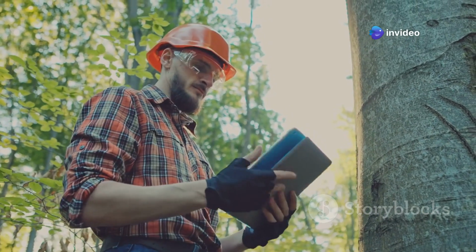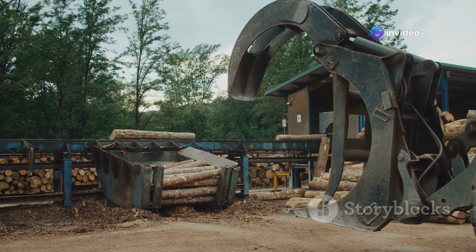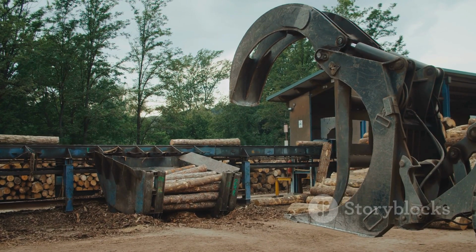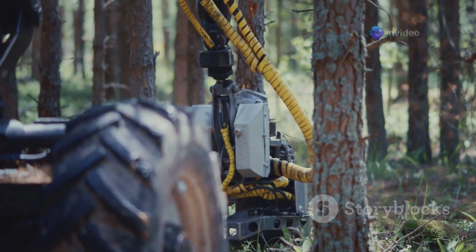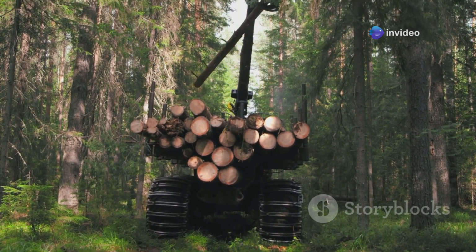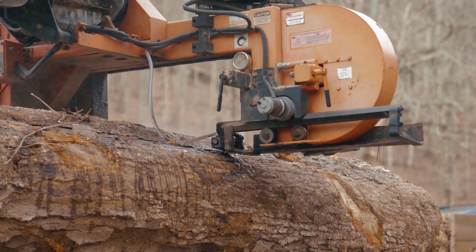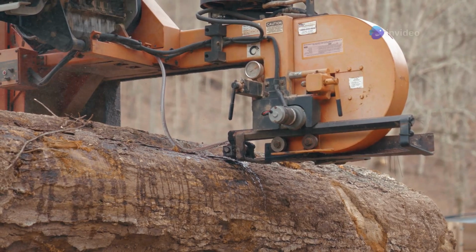Now hold on to your hard hats, folks, because things are about to get really interesting. Imagine a machine so big, so powerful, that it can cut down a tree, grab it in its jaws, and neatly lay it down without breaking a sweat. You're picturing the feller buncher, my friends, and it's a sight to behold. This beast of a machine is basically a hybrid monster truck excavator chainsaw on steroids. It's got these massive articulated arms that end in a cutting head that could make mincemeat of a redwood.